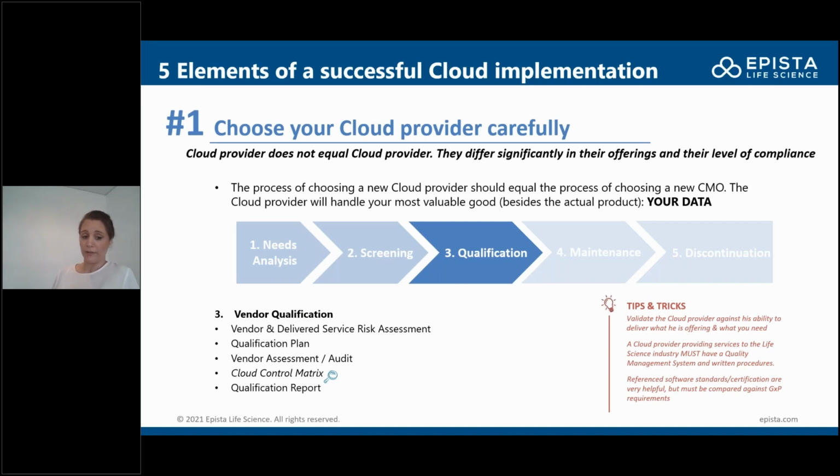One really important thing that I'm going to be sharing on the next slide is something called the Cloud Control Matrix that we have been working on with a lot of our customers to establish as part of this cloud provider qualification.